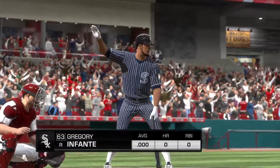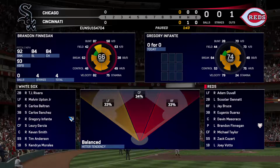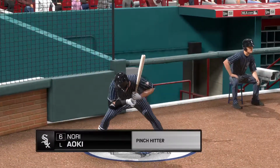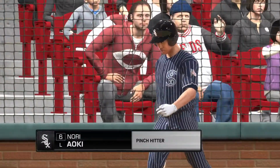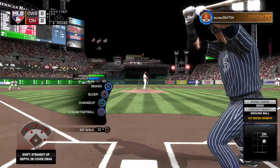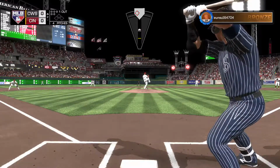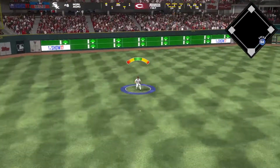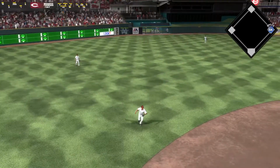Now batting, number 63. He readies for his first plate appearance. Nori Aoki will move into the on-deck circle now to try to get something started here with one gone in the inning. Hit sharply on the ground to the left. And a base hit as the White Sox pick up their first knock of the ball game.